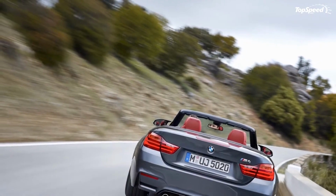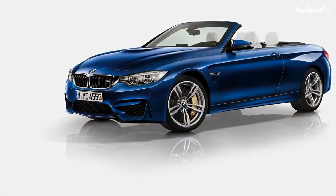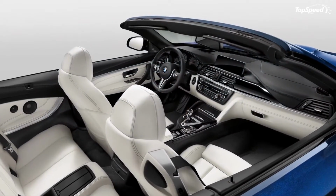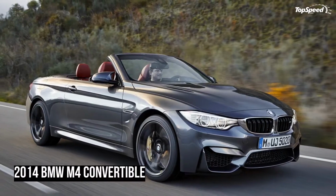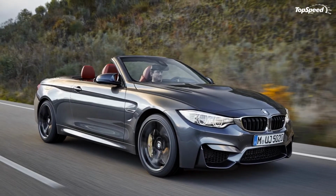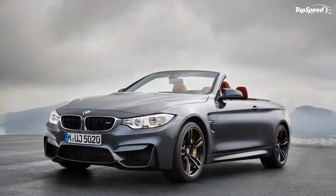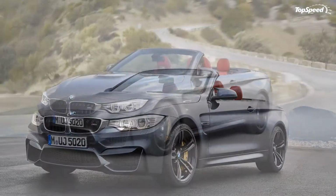BMW offers two transmissions with the car. The standard unit is the sweet-shifting 6-speed manual. The optional tranny is BMW's 7-speed M-DCT dual-clutch. Lightning-fast shifts and the ability to drive in automatic mode make it a smart choice for those looking to daily drive their M4 Convertible.